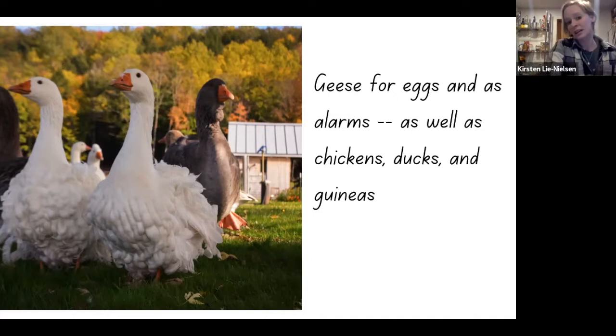We love their eggs. And then we do also have chickens, ducks, and guineas, which we also use for eggs. Guineas help with tick control, which is super important these days. And ducks will help with slugs and other bugs like that the chickens and guineas don't like as much.